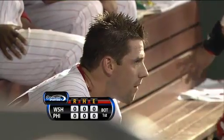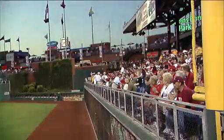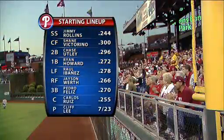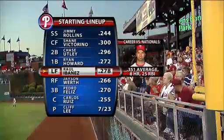Cliff Lee. Looked like it took about 8 minutes to get the side in order. 1, 2, 3 on strikes. And here's Charlie Manuel's starting lineup as we get ready for the bottom of the first. Leading it off at shortstop, Jimmy Rollins. Shane Victorino bats second. Chase Utley hits third, followed by the cleanup batter, Ryan Howard.